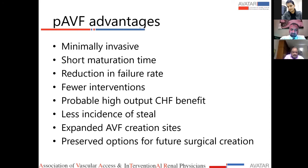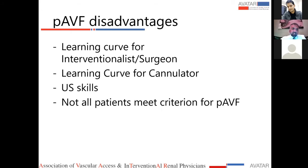And because these fistulas do not have as high a flow as a surgically created fistula, there's supposedly a CHF benefit from these fistulas. We don't know that. We don't have the studies to prove that yet, but there are studies that are being conducted. There's less incidence of Steal. There are expanded AVF creation sites, so we can create these fistulas in more places. And if at the end of the day, these fistulas don't work out, we have not really gotten rid of any surgical sites that could have been used for surgical fistula creations.